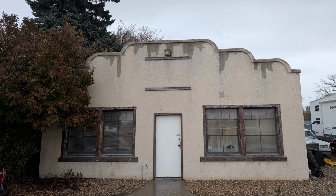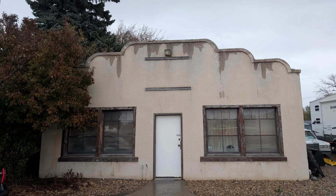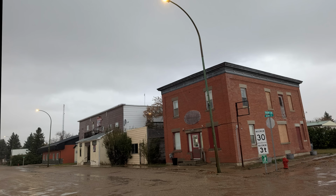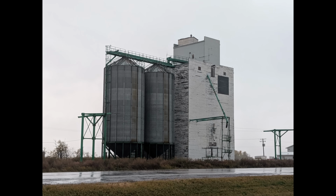Our next stop along Highway 48 is the village of Vibank. And just like Odessa before it, Vibank was incorporated as a village in 1911. So that kind of gives you an idea of when the rail line came through here, as most of these towns only exist because of the rail line. Some interesting buildings here along the kind of main street along the highway, a combination of brick and false fronted wooden buildings. And of course, across the highway, we have another grain elevator. So glad to see it still standing.